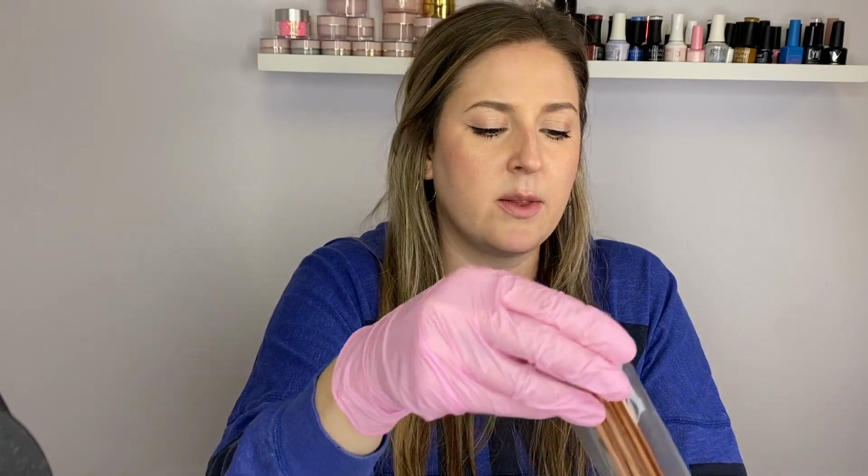Brushes. Just the thought that she put into this box. I mean, I can't. It's so freaking cute. It's so special. It is really special. Let's see what kind of brushes we got.